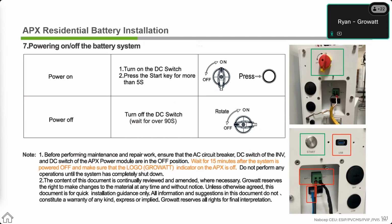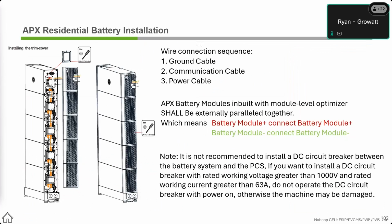And then once all that's wired up, basically you will power on the battery stack to get ready for commissioning. Effectively, you're going to be switching the DC switch, which that top right image is an image of that left-hand side showing that additional battery input from the inverter, and the DC switch, which you would turn to the on position. Once it's in the on position, you can press and hold on the right-hand side the silver start button. That will start up the battery. You'll see a light come on the power module, and then you'll start seeing LEDs on the right-hand side of the battery modules themselves. And then once the battery is up and powered, for at least 90 seconds, you can then go ahead and start looking at your inverter and make sure that you're ready for commissioning.